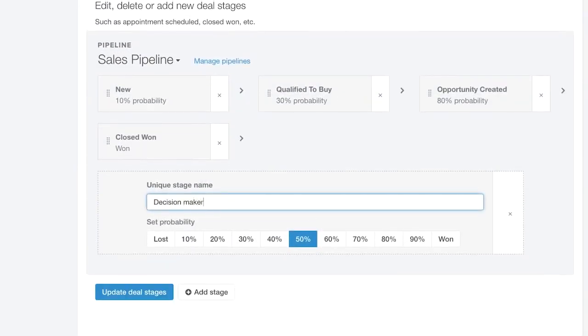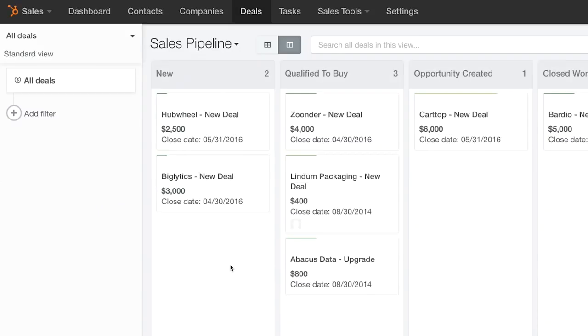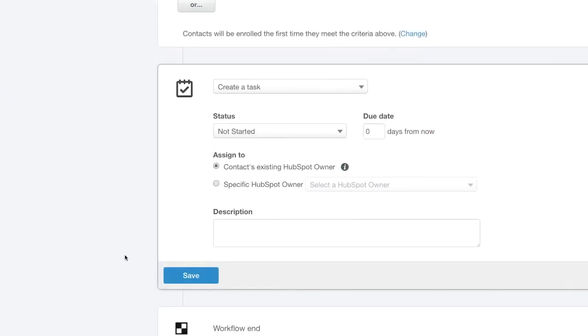tasks. The deal stages in HubSpot CRM are easy to customize. You can view your deals in a standard table view or an intuitive board view, where updating a deal stage is as simple as dragging it from one column to the next. Tasks in HubSpot CRM are clean and simple too. Your sales team can easily create and track tasks they plan on carrying out. You can even create tasks for them automatically using workflows in HubSpot Marketing.